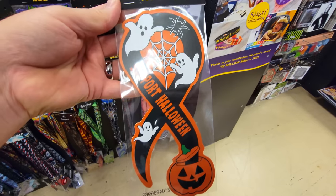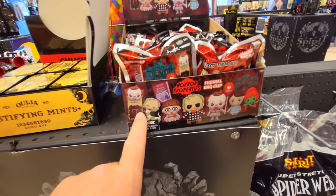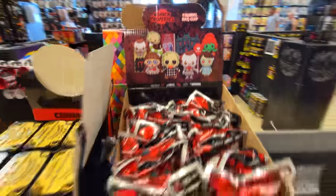I love this magnet, though. I bought this one the other day. It's on the back of the car. Support Halloween. I love that one. All right, let's make our way around here. Maybe there's... No. Ooh, is there a Freddy in here? I don't see a Freddy in there. Why the heck would they be omitting Freddies? I don't understand. Freddy is awesome.